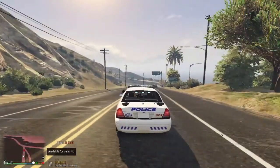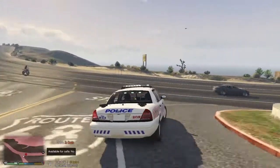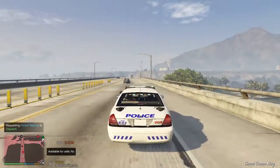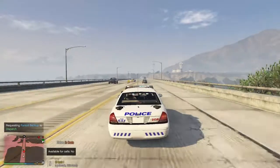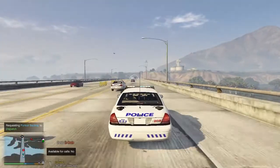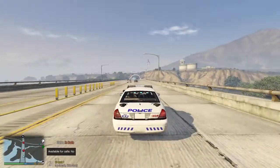Requesting backup. Backup needed in Lago Zancudo. Victor 13, currently heading for the location. Dispatch, we have the suspect in sight.